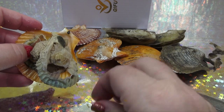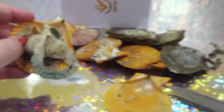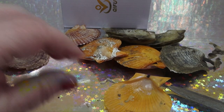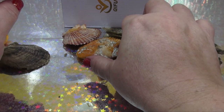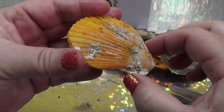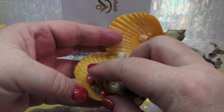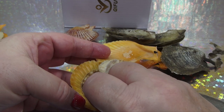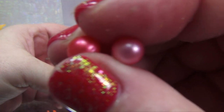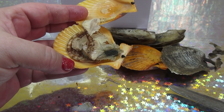Wait, yes, the blue one. Steph, the producer's favorite color. What's your favorite color? Or what's your favorite pearl? Yes. Okay, so let's move on to this one. Here's like a pink one. No, they're twins. There's two in here. Look at that. Twins. See that? I like that. I like that a lot.